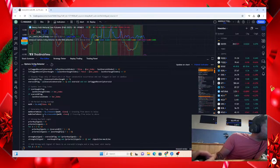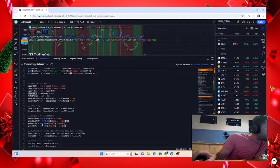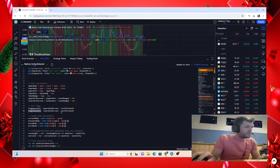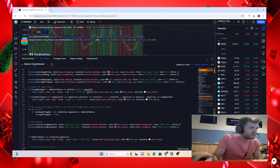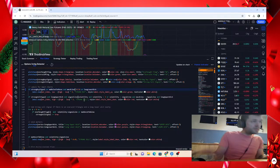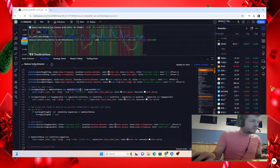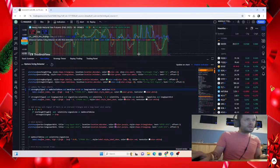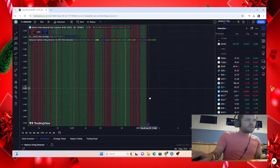What are we getting for a lower wick here? Long lower wick flags, long lower wick. So if long lower wick, or long lower wick and MACD line is that, it should end up flagging that. Should end up flagging this right here where you should have bought.